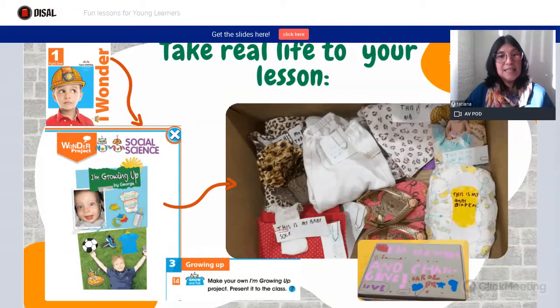And we created this box here. You have a small picture of "I'm growing and changing." They created this, and they described it: this is my baby flip-flop, this is my baby diapers. So they described and labeled things.